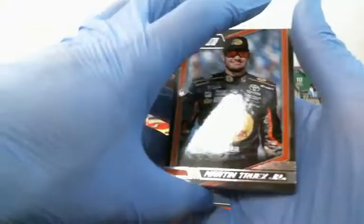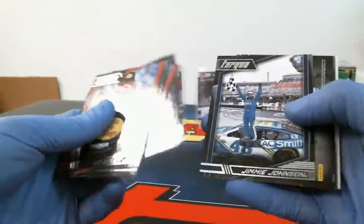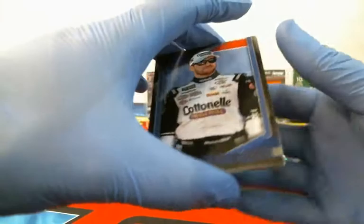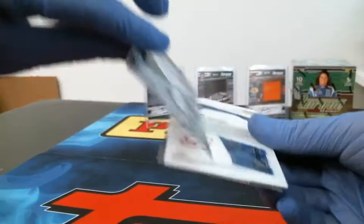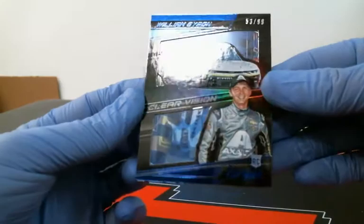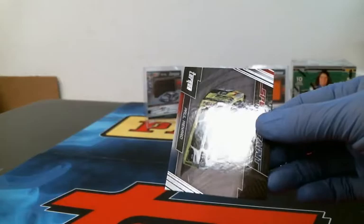All right, Martin Truex, Jimmy Johnson, Ty Dillon, Trevor Bayne, Jimmy Johnson, base. Running order, Casey Kane, insert, non-numbered. Chris Buescher to 150, blue. And we have Rex White, driver script. To 99, William Byron. Rookie, blue, clear vision. And Paul Menard, special paint.